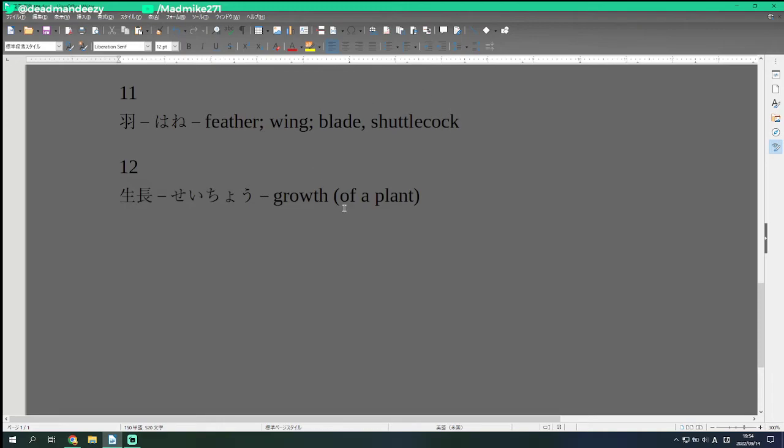Number 12 is seicho. Sei on the left side is to birth or life, and cho on the right side is to grow long. Or like I said before, leadership. Sei and cho together, however, just mean growth of a plant. Probably because haeru is to grow a plant, specifically when a plant grows. To sprout is kind of haeru, so in that sense, I guess you could remember that seicho is specifically plant growing long.